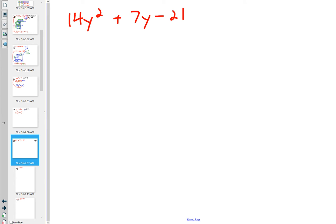Let's identify A, B, and C. What's A here? 14. What's B? And what's C? The reason why this is a challenging one is because on the ones that we've had before with 3 terms, A has been 1. Anytime A is greater than 1, it requires more steps.